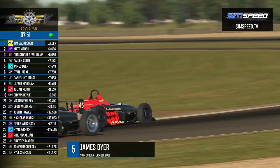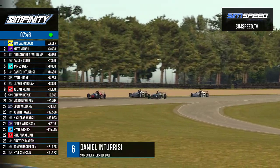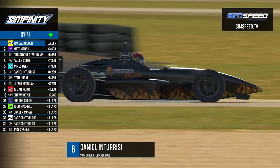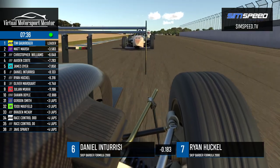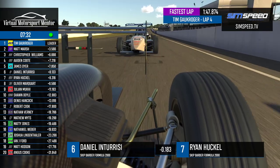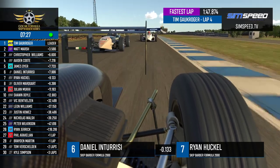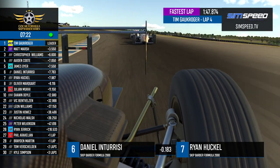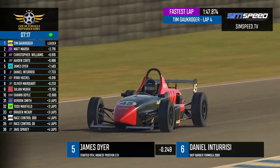But a great exit for Dyer to fight back on Hukel, who may have made a mistake because he dropped a lot of time off the exit of MG. Yeah, you would have thought that was a done deal. There's a nice little bit of cambering at the inside of the corner to help you, as well as it being the shorter route. But yeah, somehow he's fought back at that one. Big winner in this pack here, though, is still James Dyer, who qualified 11th, now running up in 5th.